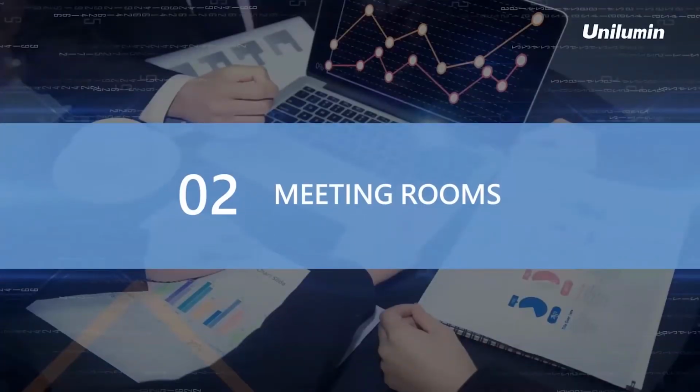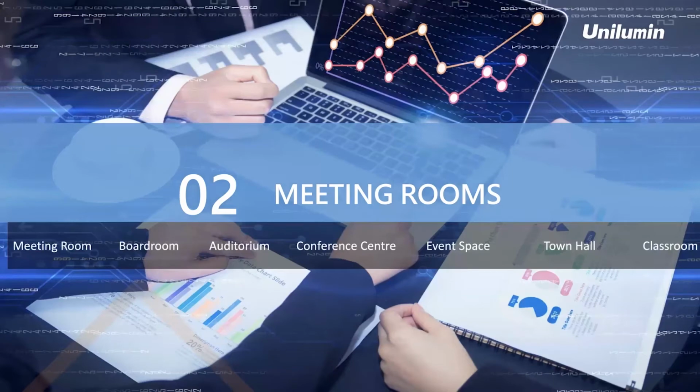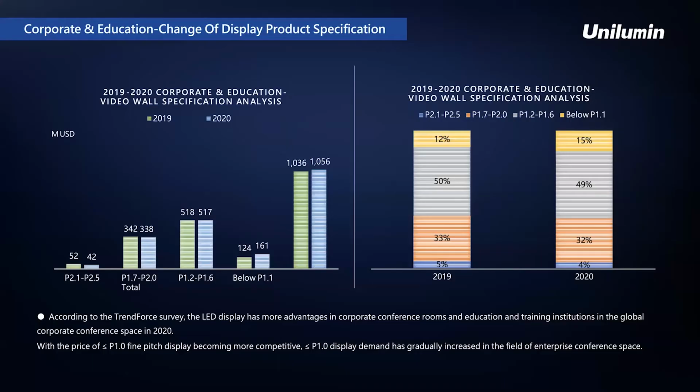Another of the key markets that we're seeing the development in the investments in post-COVID is the meeting room market. Again, a diverse market. I'm not just talking about corporate meeting rooms and boardrooms, but also auditoriums, conference centers, event spaces, what are now called town halls, and in the education market, classrooms. So these are all markets that are investing in LED for their meeting spaces.